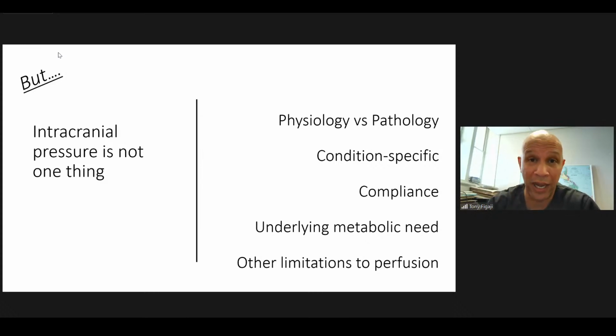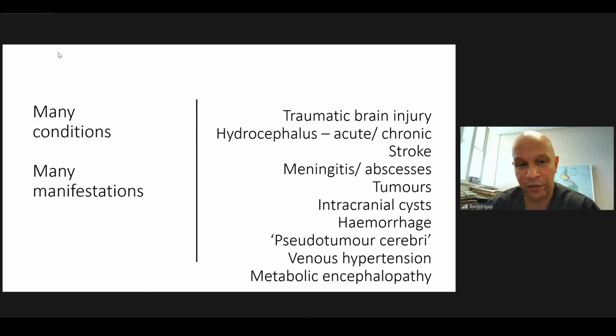As for intracranial pressure, it depends on compliance of the brain, as I spoke about with regard to the pressure volume curve. So it depends on where you are on that pressure volume curve and how much compliance the cranium has. The effects of intracranial pressure depend on the underlying metabolic need, and also other limitations to perfusion, again, that may be condition specific. So there are many conditions, and because you have many conditions, you also have many manifestations of intracranial pressure.